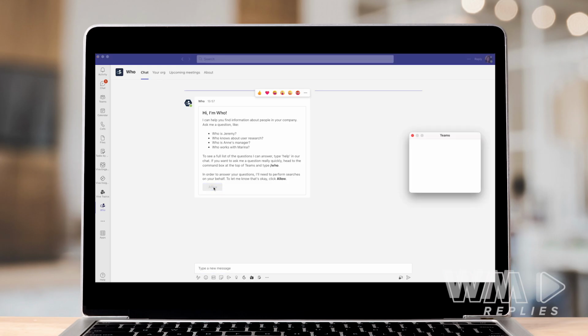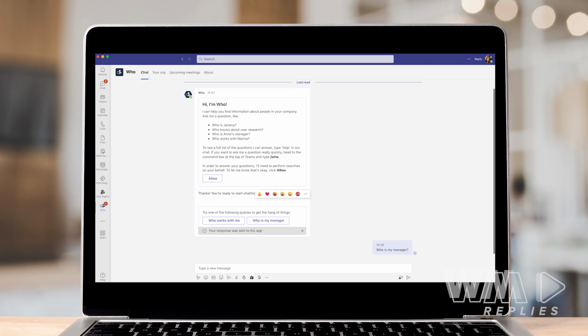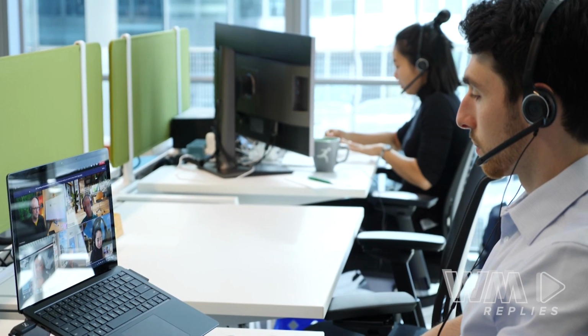So one of my personal favorites is the Who bot. This is especially useful if you work in a larger organization. A Who bot is there to tell you who's who within a company. So whether you want to know who their manager is, who's got a specialist skill, or even the layout of the company, you can ask a question in Who bot, much like in Teams chat, and it's going to source that information. And it tries to make it as relevant as possible.